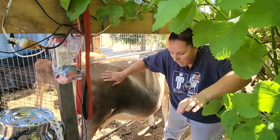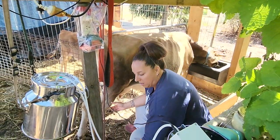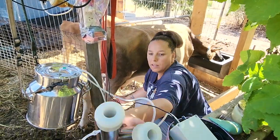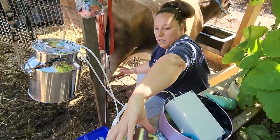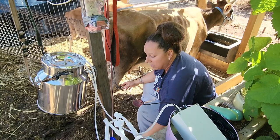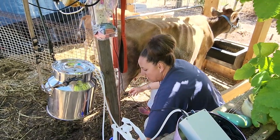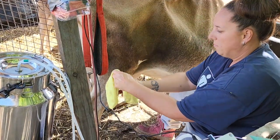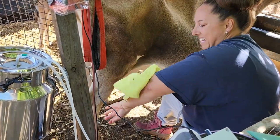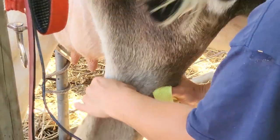Get the bucket out of the way. And then we start the cleaning process. We're all really used to this process now because we do it every morning. Make sure the water's not too hot. Clean up all the napkins. Step out. Step out. Good girl.